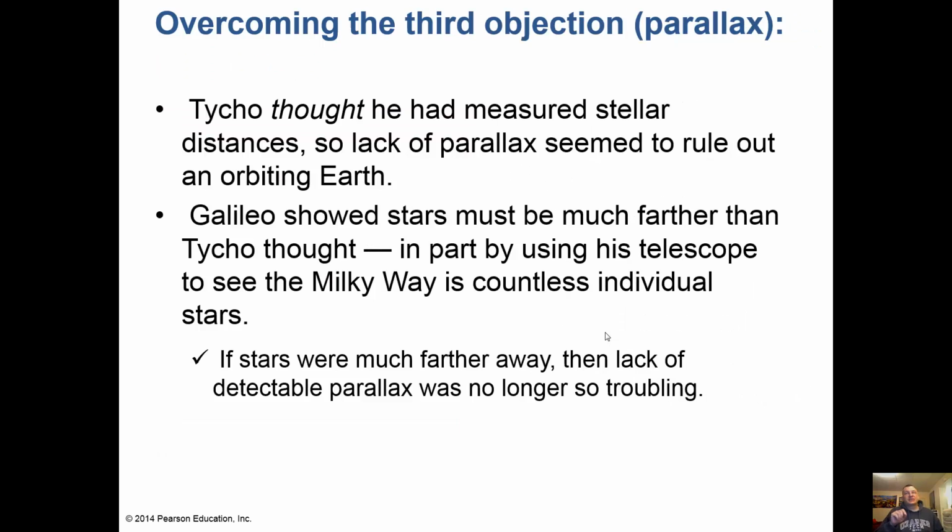The third objection was parallax. Remember we did that thumb thing where you close one eye and move the other eye, and your thumb appears to move? Tycho thought he had measured stellar parallaxes, but a lack of parallax seemed to rule out an orbiting Earth. Galileo actually showed stars must be much farther away than Tycho originally thought, in part by using his telescope to see the Milky Way and its countless individual stars. So if the stars were much farther away, then a lack of detectable parallax was no longer a troubling issue.